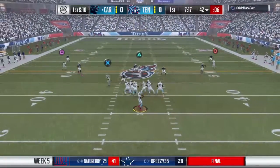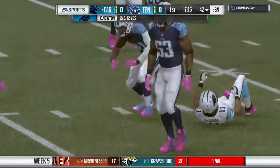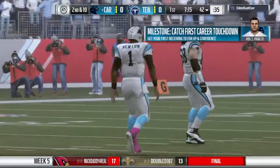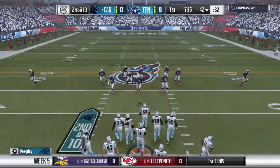Now a 1st down throw for Newton. He couldn't quite hold it. Got hit. Ball pops out, incomplete. It looked like they had something there, but I think that he was thinking about running with the football before he actually hauled it in, and that led to a big drop. 2nd down following the incompletion.